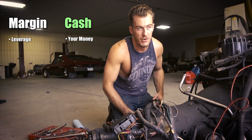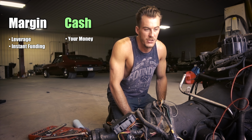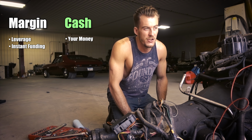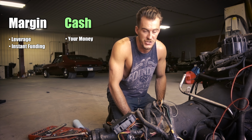And another benefit of a margin account is they do instant transfers for the day. So if you have $1,000 in your account and you trade $1,000, which I don't recommend, but if you were to, your money would be instantly usable again right then as soon as you sell your shares. That's one of the benefits of a margin account.